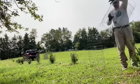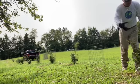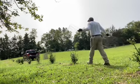Got a couple guards already made from protecting plants previously elsewhere. They'll fit. It's going to have to be big enough for that one. Saves me a little bit of work.